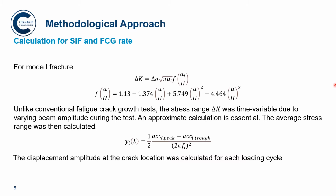The average stress range was then calculated. Firstly, we calculated the displacement amplitude at beam tip by its relationship with the acceleration amplitude measured by the accelerometer.